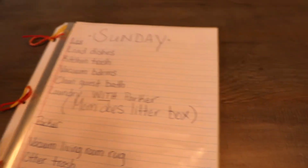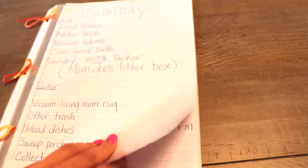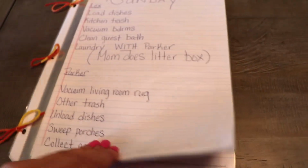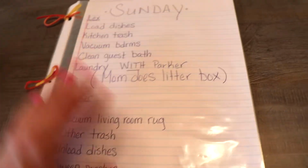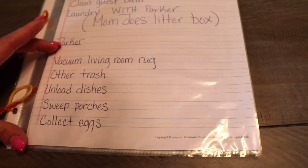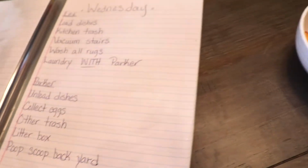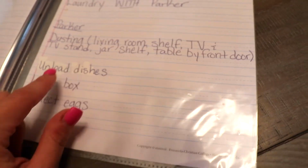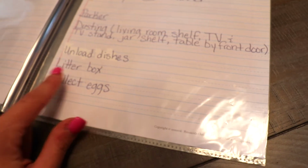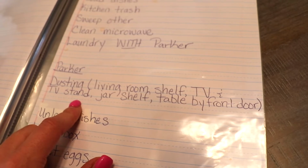For chores, I have this little chore chart that I made up for the kids. It is nothing fancy, and I didn't have any extra binders, so I just put them in document protectors and tied them together. Lexi has the top half and Parker has the bottom half. Every day they come and look at this, and they can flip to whatever day of the week it is and see exactly what they have to do. Today is Friday. So he'll open this up and look, and he's got to unload the dishwasher. He's going to clean the litter box. He's going to collect the eggs later on today. And then he also has to dust.